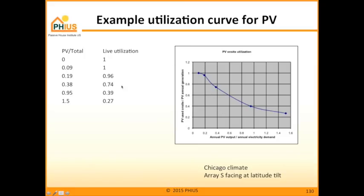And here's an example of how the utilization fraction of PV would be calculated. You compare your annual PV output to your annual electricity demand, and then based on some dynamic simulations, we generated these curves that say how much of that would be considered used live, the coincident production and use fraction. So a net zero size array would have something like a 38% live utilization.